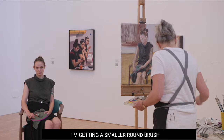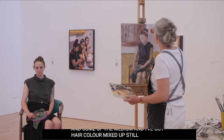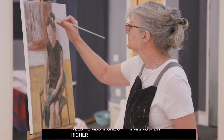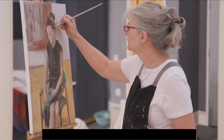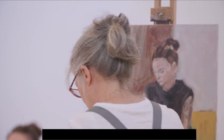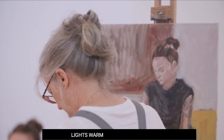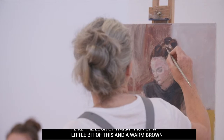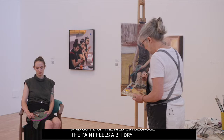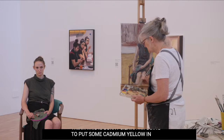Hair. So I'm getting a smaller round brush and some of the medium, and I've got hair colour mixed up still. And I just need to add more of it and make it a bit richer. There's highlights that look kind of warm. I pick up a little bit of this kind of warm brown there, and some of the medium, because the paint feels a bit dry. I think this is burnt sienna, and I'm going to put some cadmium yellow in there, because there's sort of goldy kind of colour in there too.